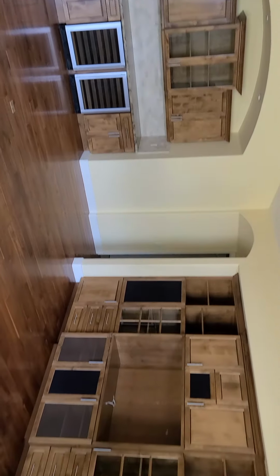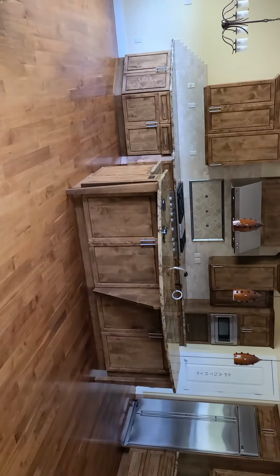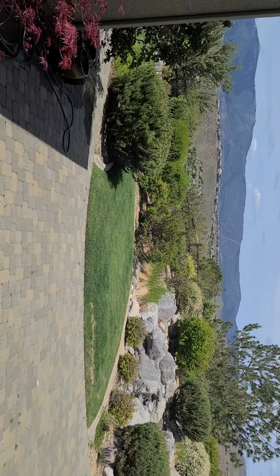You can tell, like, right there that there was a rug there. There's a little bit of, I don't know if it's just discoloration from the sun, but no big deal. You can see the yard. It's in pretty good shape.